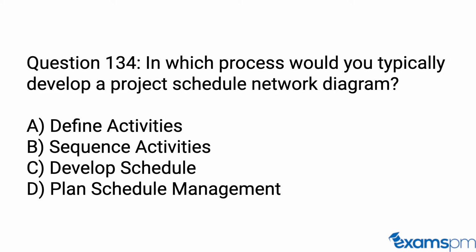Question 134. In which process would you typically develop a project schedule network diagram? A. Define activities. B. Sequence activities. C. Develop schedule. D. Plan schedule management.